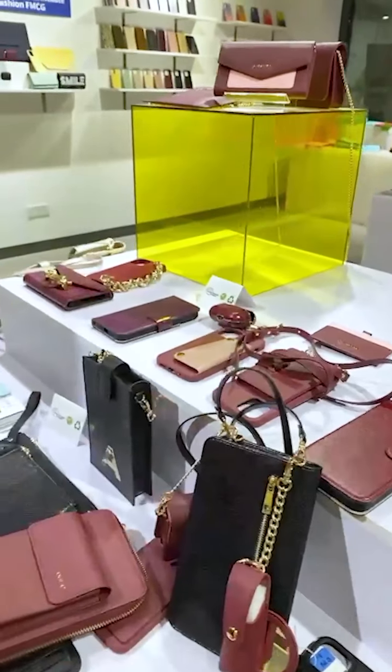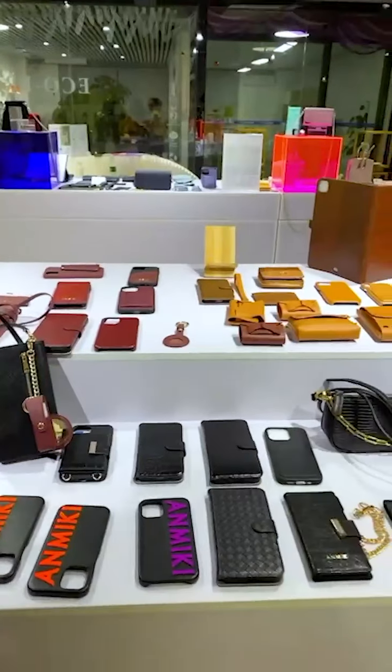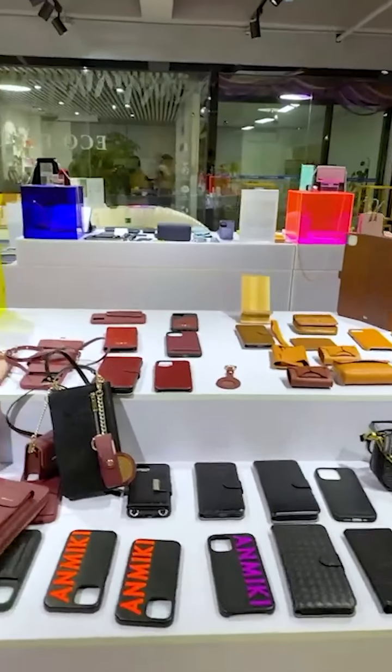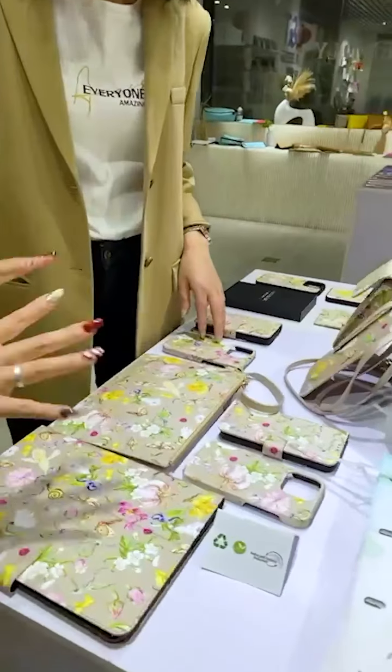So many things, not only the bag, okay? Not only the bag, the phone case. Yeah. Okay, Sophie. And I noticed that this series looks so great. Yeah, it looks so colorful.